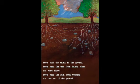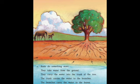Roots do something more. They take water from the ground. They carry the water into the trunk of the tree. The trunk carries the water to the branches. The branches carry the water to the leaves.